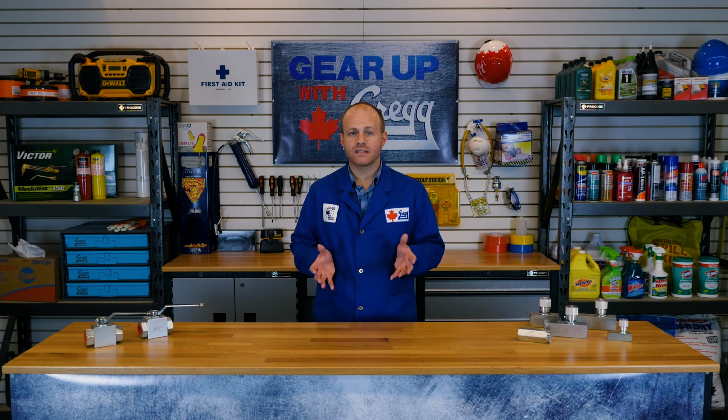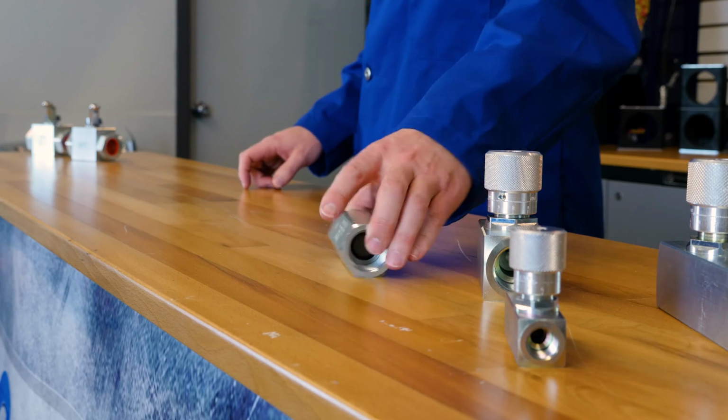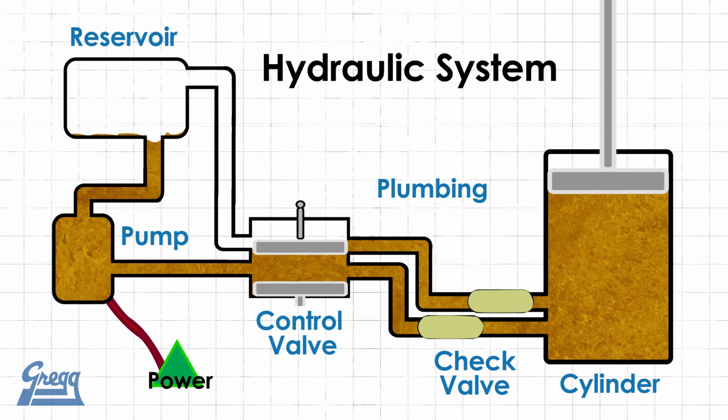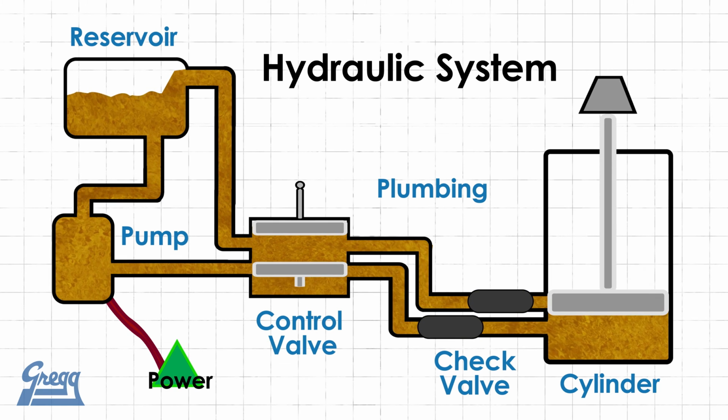In a hydraulic system, valves are needed to regulate the fluid more than a simple on and off switch could. This is where Anchor Fluid Power valves come into play. The first valve I'm going to show you is a check valve. This valve would connect to the plumbing between the pump and the cylinder. Its primary function is to only allow the hydraulic fluid to flow in one direction.